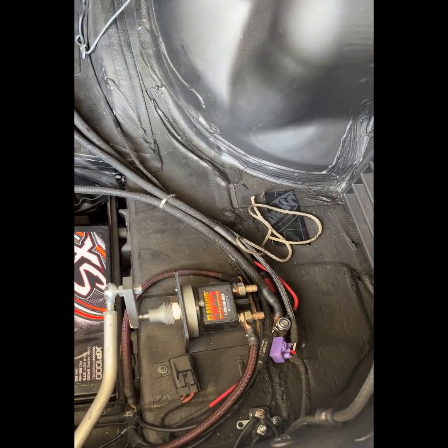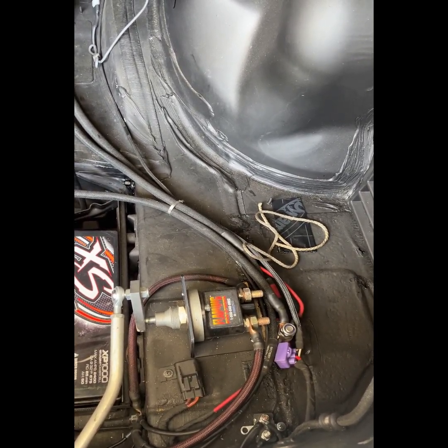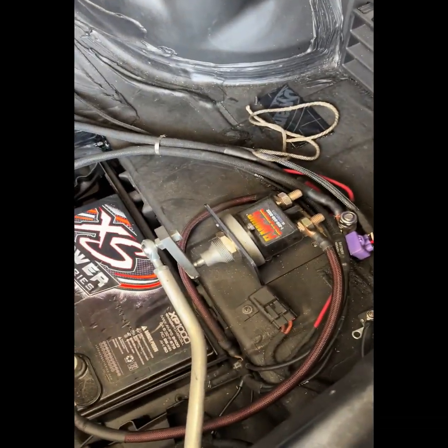Flaming River master disconnect coming out of the back of the car. Yeah, guys, we had to get this whole thing rewired because some of these other guys don't know how to wire up cars. But Nicholas has got us all hooked up.